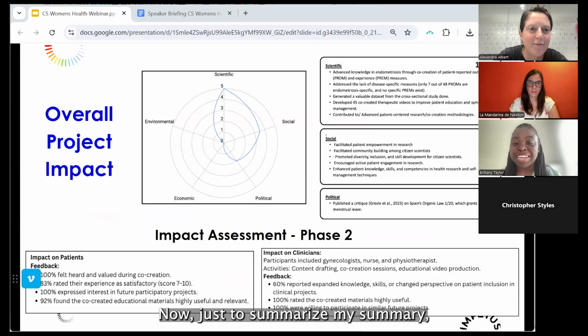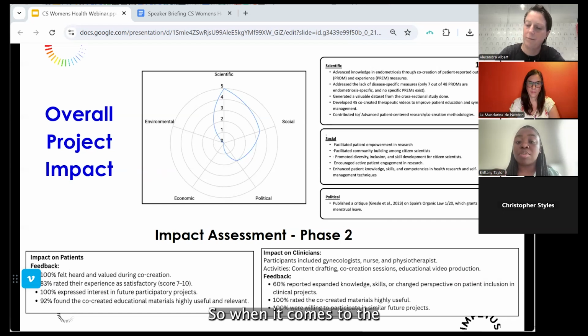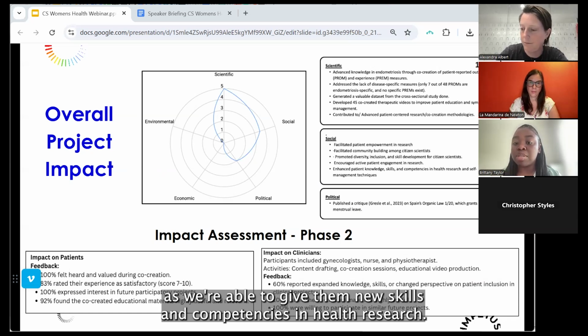Now, just to summarize my summary. In terms of impact, we are mostly in the social and scientific realm. When it comes to our social impact, we were able to empower patients to become more involved in clinical projects like this, as well as give them new skills and competencies in health research.